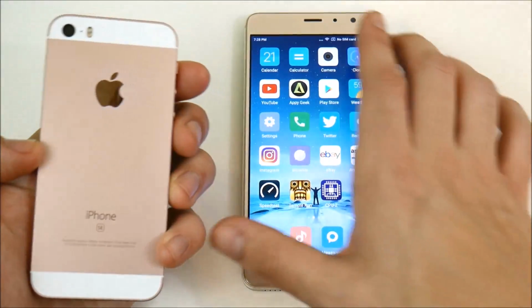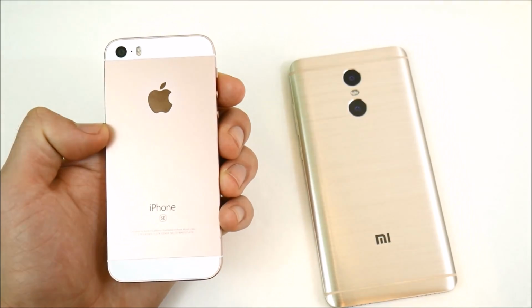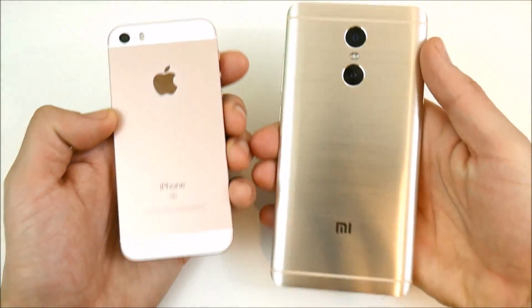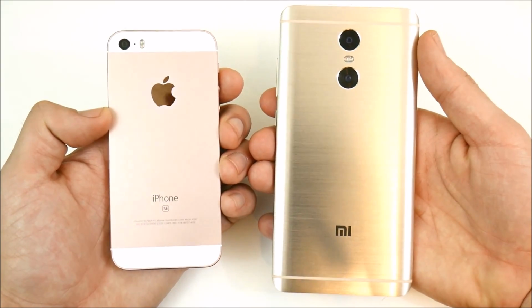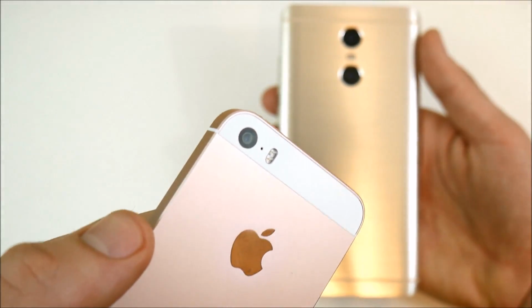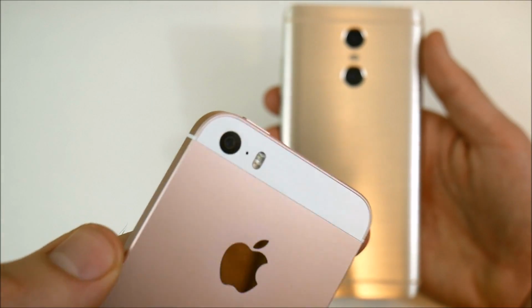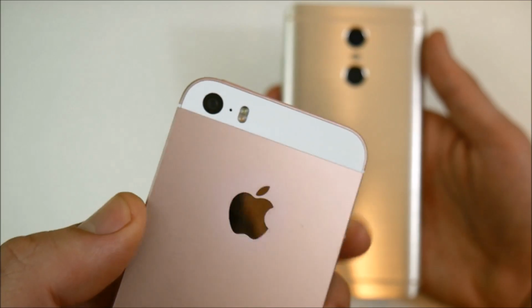Now in terms of the camera, if you guys decide to pick up one of these devices and you want an excellent camera, the iPhone SE is going to give you a closer camera to what's offered on the iPhone 7 as well as the Galaxy S7. Don't sleep on this camera. This camera right here can create content for YouTube for days. This is a great camera, that 12 megapixel iSight camera. It's on the iPad Pro, it's on the iPhone 6s, and it's great.